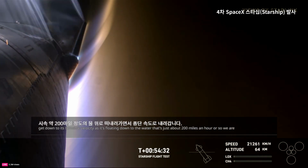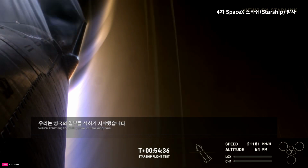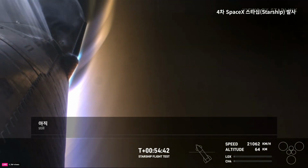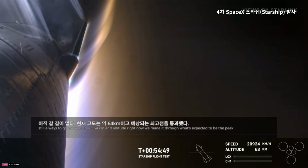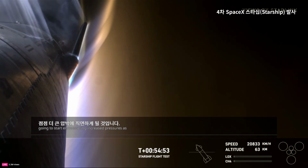We are hearing that we're starting to chill some of the engines. If we make it all the way down to the water, we're still going to attempt a landing burn, but still a ways to go. We're at about 64 kilometers in altitude right now. We made it through what's expected to be the peak heating, but now we're going to start encountering increased pressures as the atmosphere gets thicker and thicker.